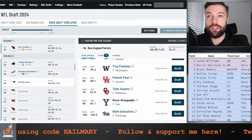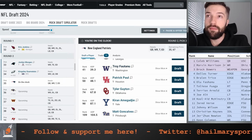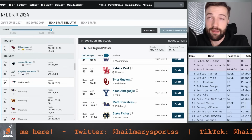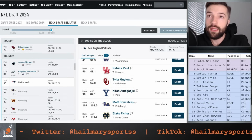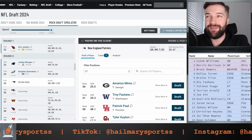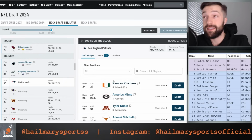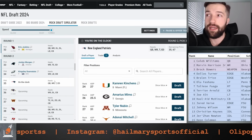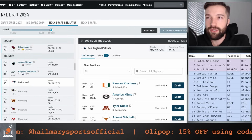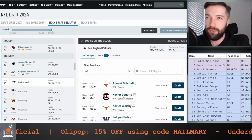The question is, do you believe in Patrick Paul? Do you think Troy Fautanu can be a tackle? I'm up in the air on that. Therefore, I would not take the risk because he's not going to upgrade the offensive line if he can't be a tackle. It's really down to Kuron and Tyler Guyton. And Kuron's coming off of that quad injury. I think he is roughly worth a late second, which is within striking range, but I'd spend money, going back to the well and essentially revamping my tackles through free agency again, because you don't want to reach.